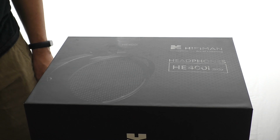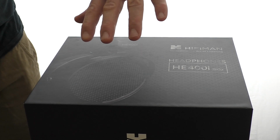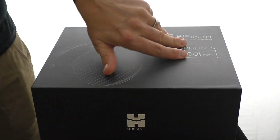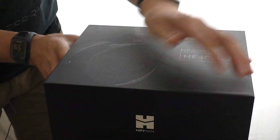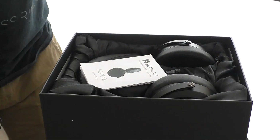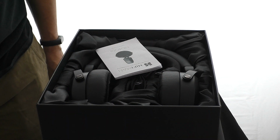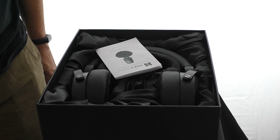Good box. In fact, your HiFiMan products tend to be double boxed. As you can see, there doesn't seem to be a blemish on this box. Slick. A silk cocoon for the phones to rest in before they're brought to life. No carry case. I'm not surprised at this price.